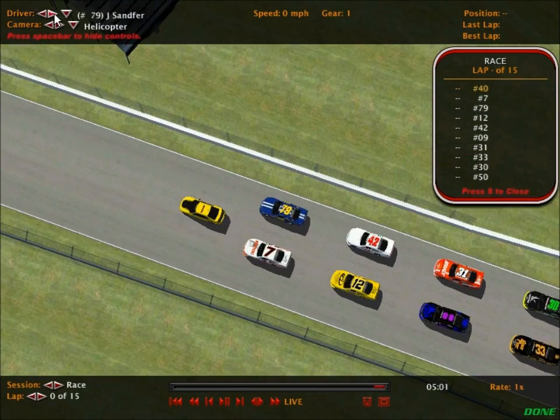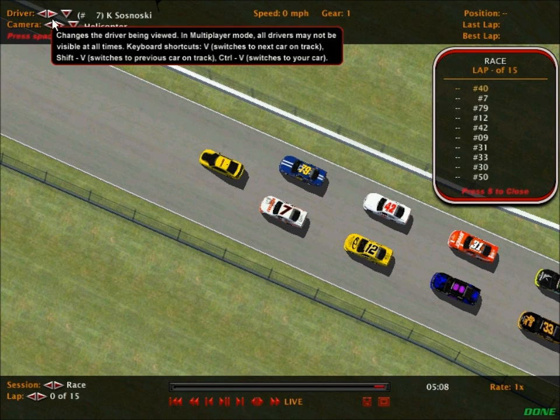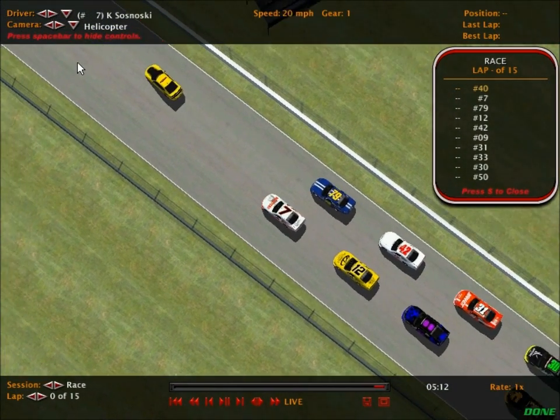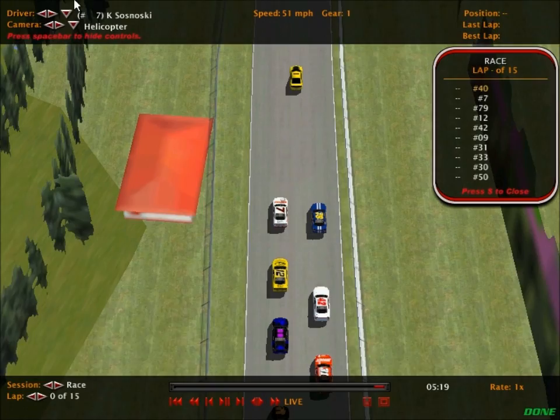Drivers, start your engines. Sorry, I've got a bit of sniffles right now, so I might sound a little nasal, but let's get this started. The reason I have this on helicopter view is because there's no good camera angles for this track whatsoever. This is the only good one.